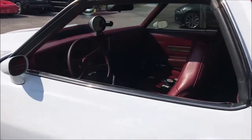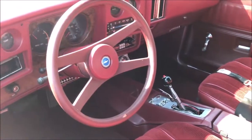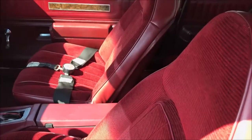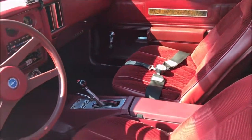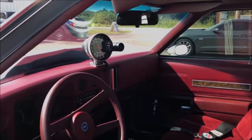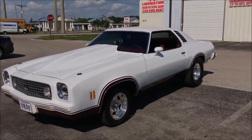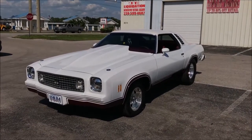Let's look in the interior. Well, let me get the light for you. Looks pretty much all stock, completely stock. It's almost like a time machine, but it can't possibly be original. But whoever did the seats and everything did a really good job. It looks very much original. And you can see he's got his race tach. So this car's got a big block in it. I'm sure it's making some power. It really is too bad that I can't start it for you. But maybe we can grab a hold of Dougie, pop the hood and take a look under there. See what it looks like.